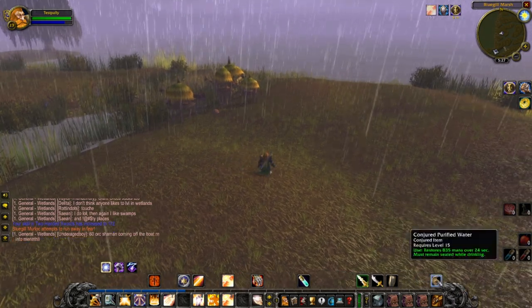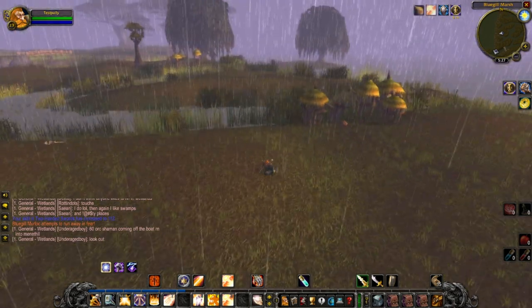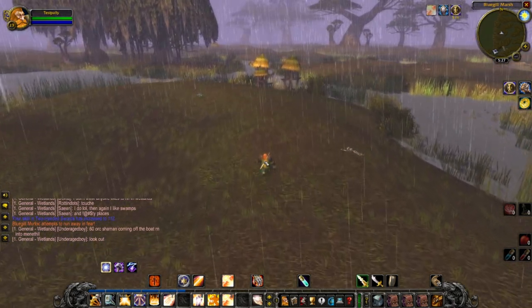Where the hell are all the mobs? You guys are just psychotic out here, aren't you? Oh, it's the damn mages. There's some mages running around here AoE farming. Oh, well. He should be back.